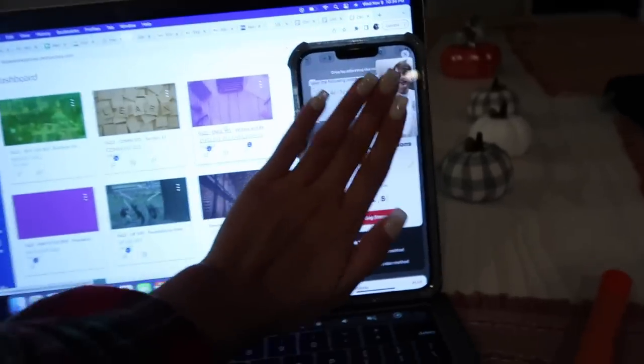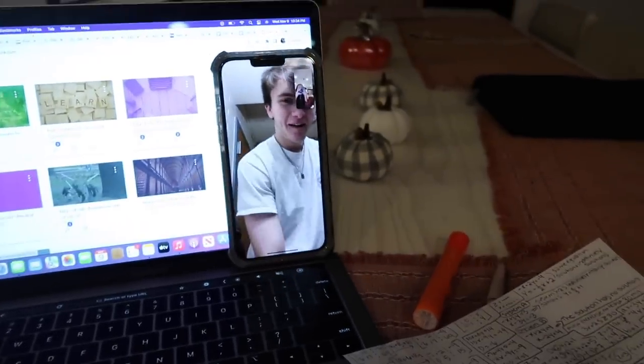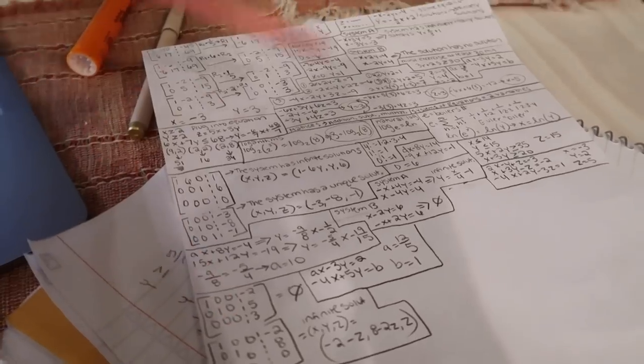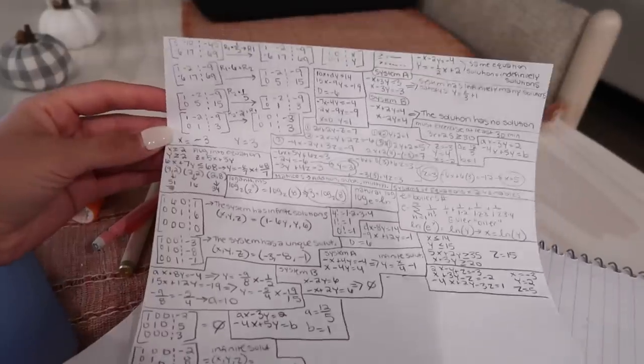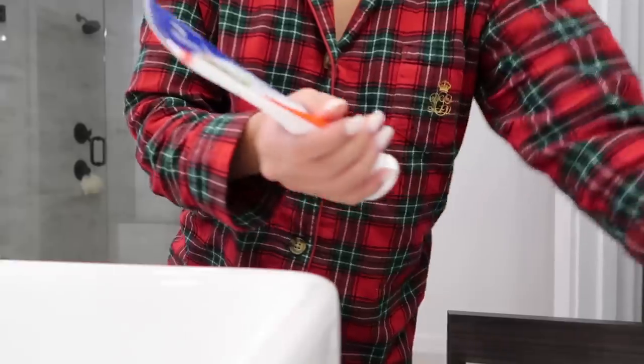Not my photo math being open. Okay, Drew's doing something over there. But this is what I've got for my little math sheet. So we get to take in one of these when we take our exam tomorrow. So I'm probably gonna finish the rest tomorrow morning. I'm just so exhausted right now. So yeah.